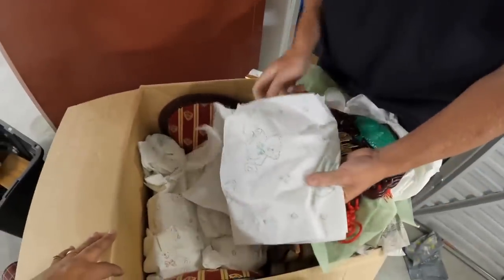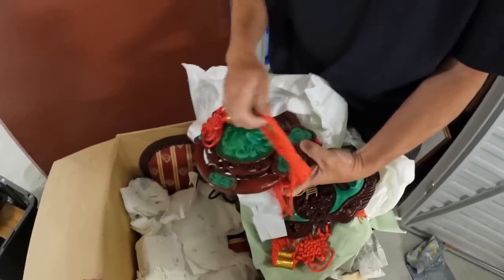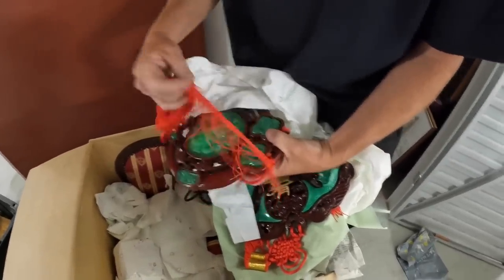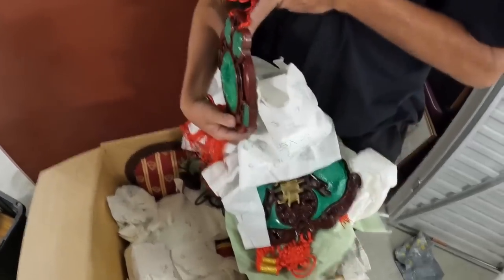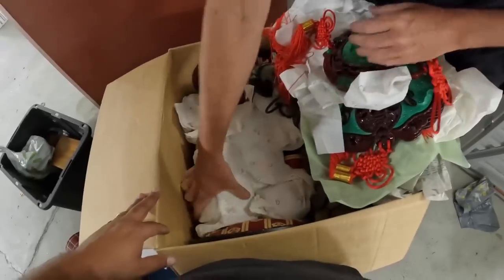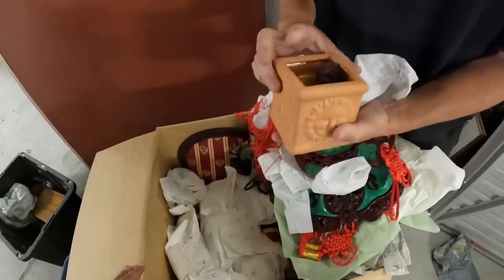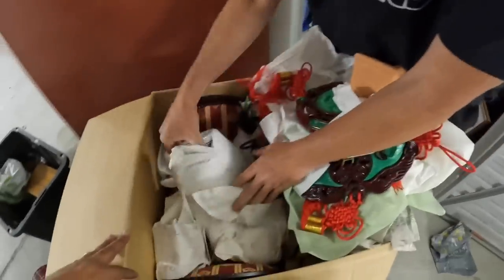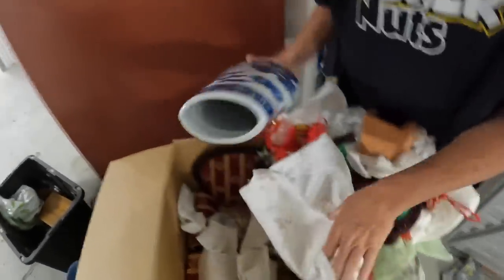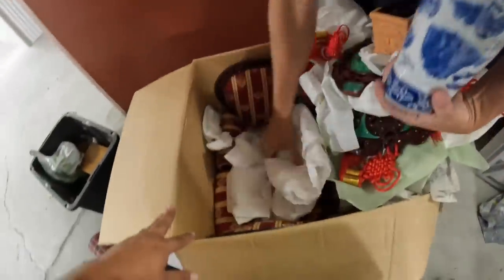Another one? Ooh, another one. I'll dibs this one. You dibs that one. Dragon and the fish. Is that a dragon? That is pretty nice. I think they're good luck things. They are. And I like good luck things. Very expensive candle holders. VSOP Hennessy. Oh, it's broke. And it's cheap. We got a couple more of these chairs.